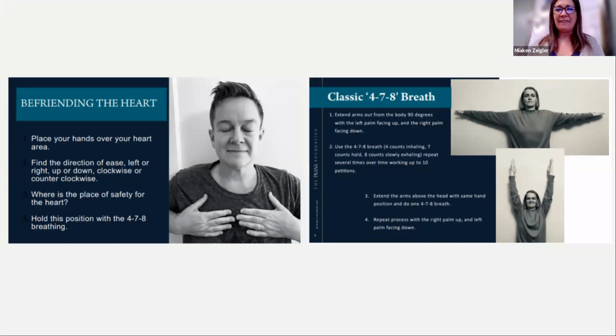And I want you to just hang there, do your breath work. And then I'm going to talk you through this next component where we move the arms. So I'm going to read it first, and then we're going to do it together through that 4-7-8 breathing. So we will extend our arms out from our body 90 degrees. So they're going to go straight out.